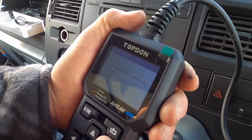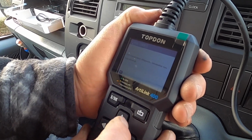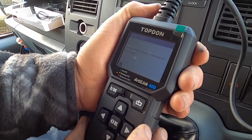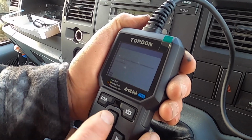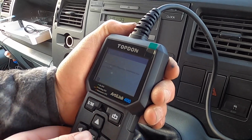So is there some stuff in there you weren't sure about, like you didn't know? Yeah, I'll have to check it. Like the EGR, that should be okay. So it come up with 12 codes. Yeah, I know. So that's really helpful for you then. Yeah, I have to borrow this one day. Yeah, so press OK.